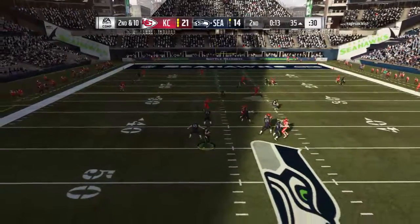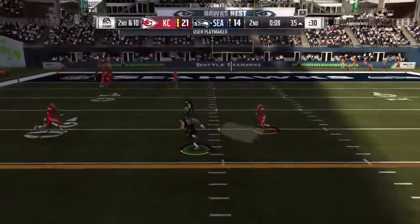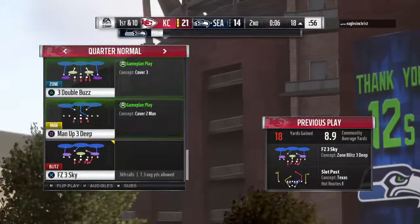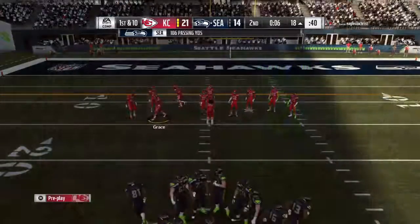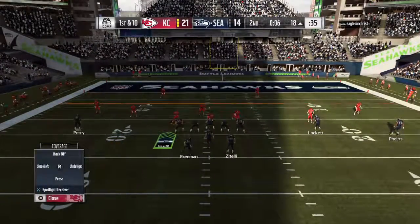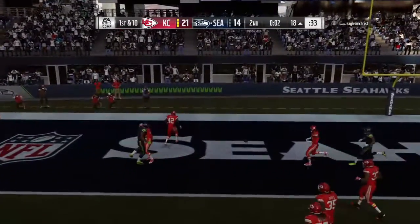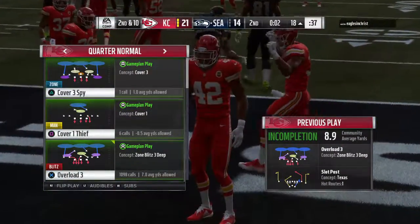Back to throw now on 2nd and 10. Steps away to his left. And this time he's got the hook up. It's complete. And offensively, they'll take the timeout with 6 seconds left in the 2nd quarter. An inaugural trip to the red zone here for the Seahawks. They have a 1st and 10 at the 18. Inside the red zone here, they'll look to throw. And that is incomplete. 2 seconds left on the clock.